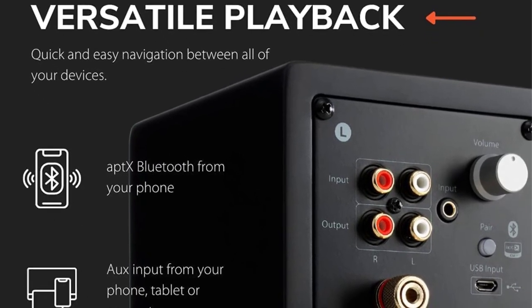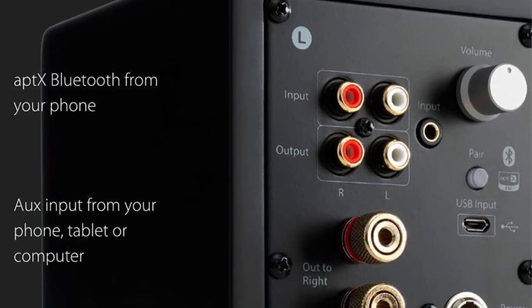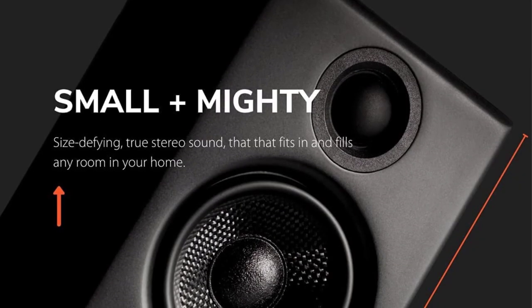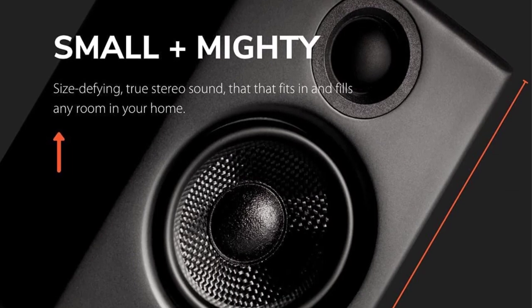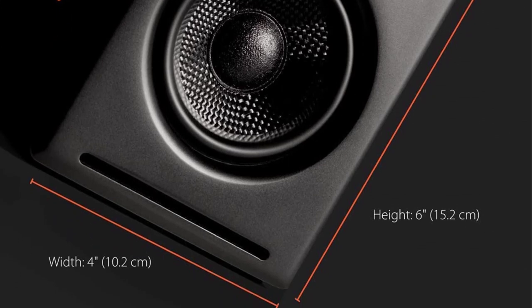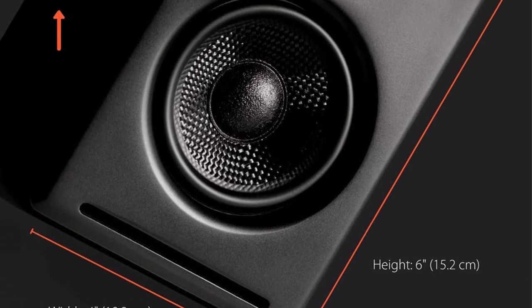Connectivity is versatile with USB, dual analog inputs, and support for Bluetooth 5.0. It's quick and easy to connect wirelessly, and support for aptX and AAC codecs, a rarity in PC speakers, ensures a high-quality audio experience when streaming. There are no superfluous extras. The Audioengine A2 Plus focuses on delivering excellent sound in a compact, unfussy package that's perfectly sized for the desktop.